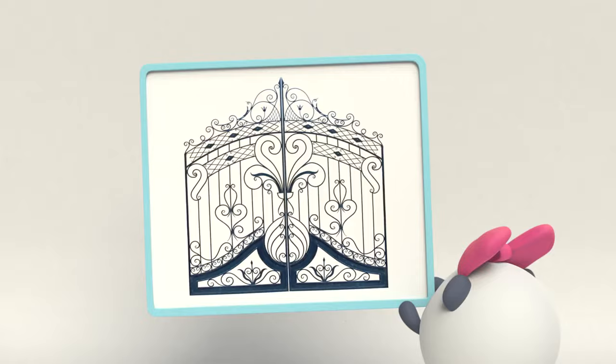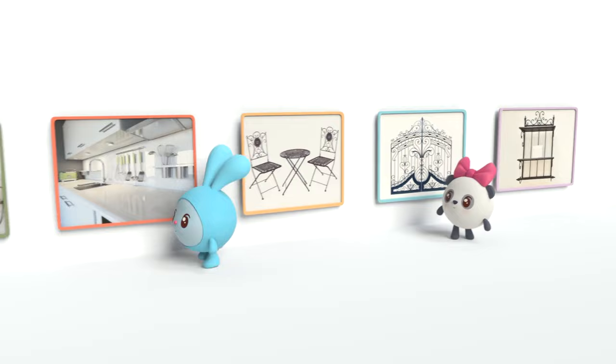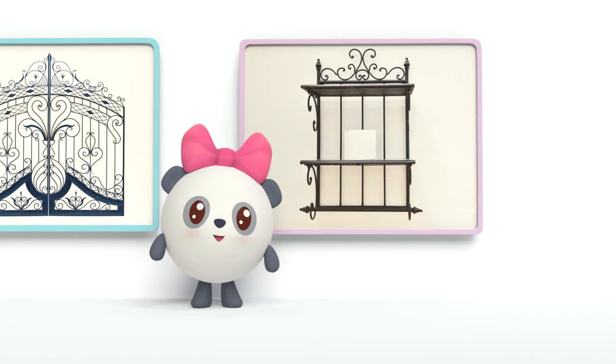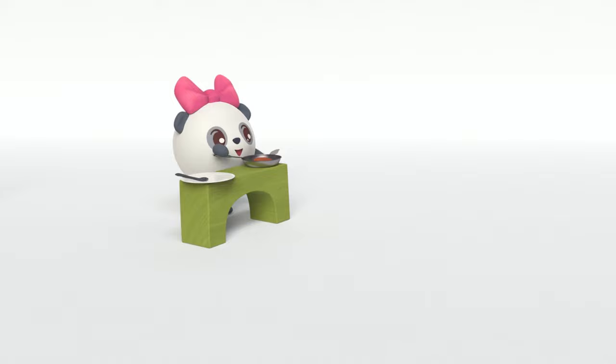Look at all of the metal things around you. We can see all sorts of different metals in our houses. In the kitchen. And in the bathroom. And this tap is also made from metal. See this pretty shell? It's metal too. That's right. Metal can be made into all kinds of beautiful shapes.